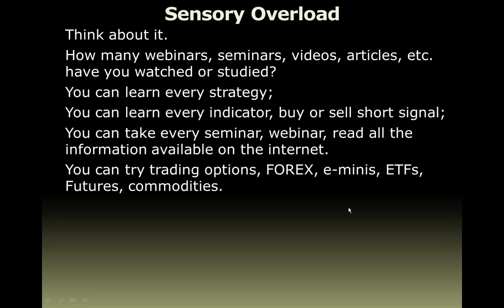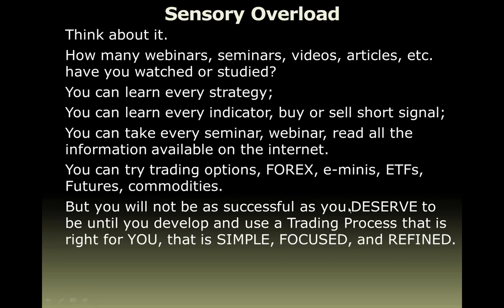You can try trading options, forex, E-minis, ETFs, futures, and commodities, but you will not be as successful as you deserve to be until you develop and use a trading process that is right for you, that is simple, focused, and refined. People often bop from one of these trading instruments to another because they're never successful.